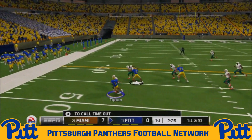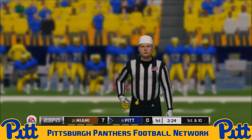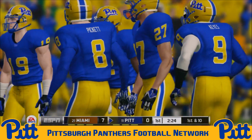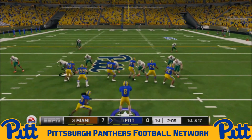1st and 10 for Pickett. It's a bubble screen. He's got Trey Tipton, fights through one tackle. Then he's brought down, and that's going to be null and void, though. Flag down on the play. It's going to be a holding call against the Panthers. Maurice French, trying to help set up the bubble screen, gets tagged for holding, and so it'll be 1st and 17 now for the Panthers. They'll be backed up to the other side of midfield.